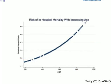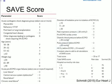Age is also incredibly important. The older you are, the more likely you are to die. There have been a number of scoring systems developed, and they are including post-cardiotomy VA-ECMO, but they are only validated in groups where ECMO has already been decided, so they're not that helpful for helping your decision making. But if we look at the groups who do very well, myocarditis, refractory VF do incredibly well. Cardiogenic, post-cardiotomy, not so well.